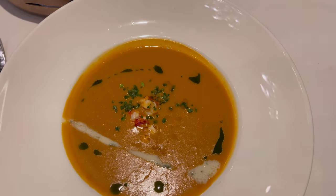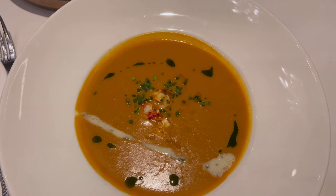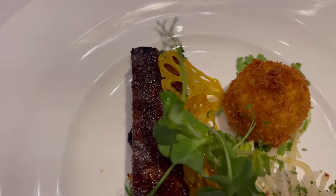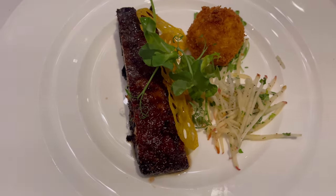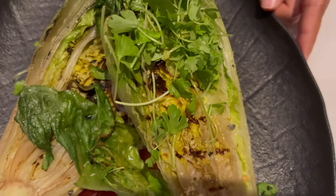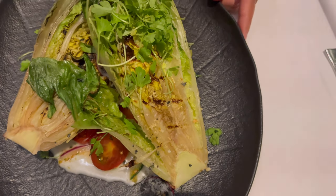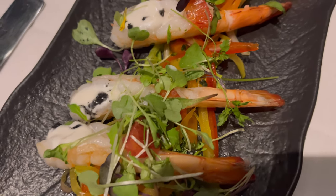My appetizer was the lobster bisque with aged brandy and chive oil. Next up was the slow roasted pork belly with spiced apple and cherry gastrique. Also at the table was the oak grilled romaine. And Jacob enjoyed the shrimp.